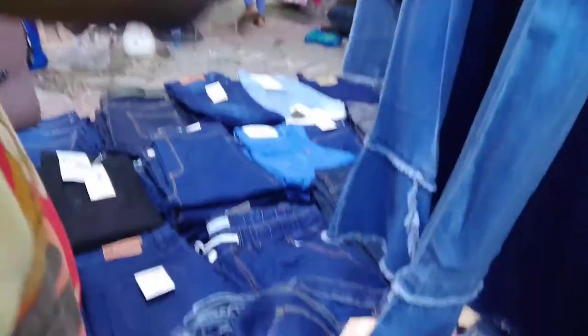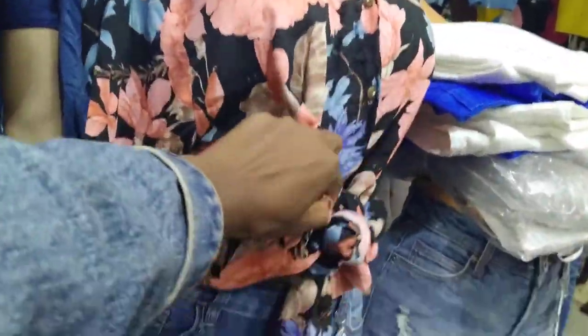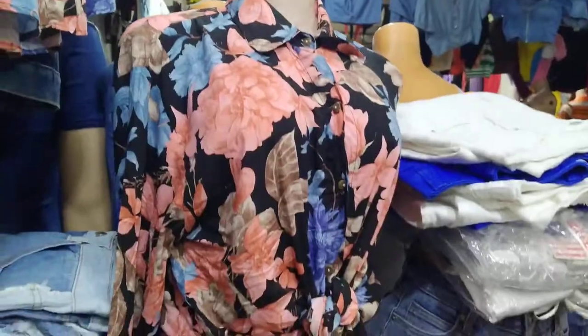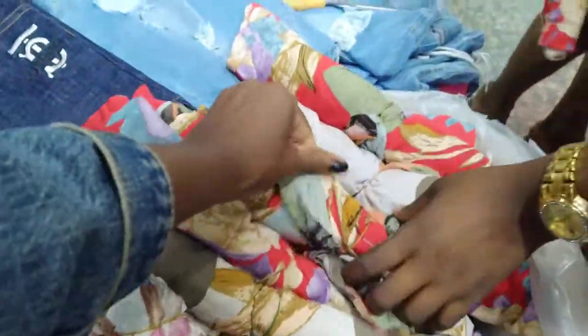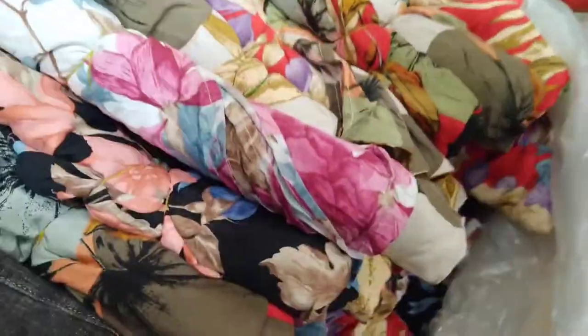Okay, guys, let me just show you. They have it plenty. You can see the way they style this one. It's fun. It's nice. There are plenty here, guys. Anyone you want. Wow. I like the quality, the fabric they use. Anyone you want, 100 pieces. They got you.